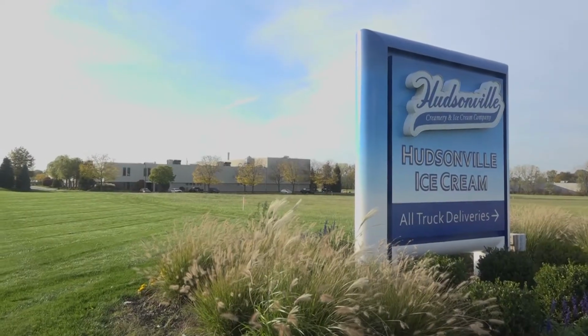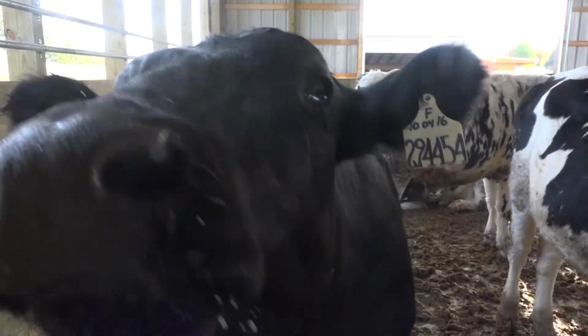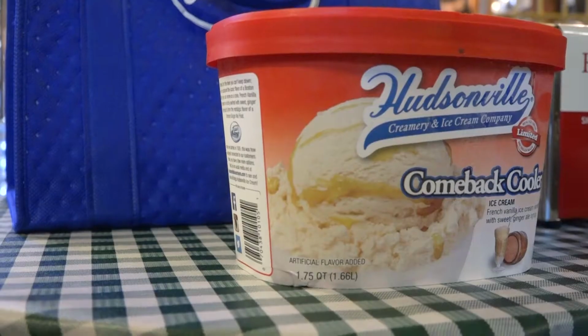Hudsonville Ice Cream has actually been making ice cream since 1926. They started out in Hudsonville, Michigan specifically. Then in the early 2000s, the Ellens family purchased it from the Jose family and moved it to Holland, Michigan. In Holland, cows roam free. We definitely get all of our milk and cream from local creameries and dairies around the area, which is really important to us.